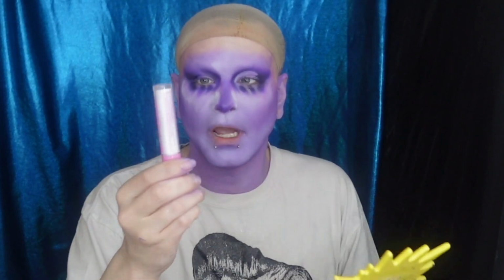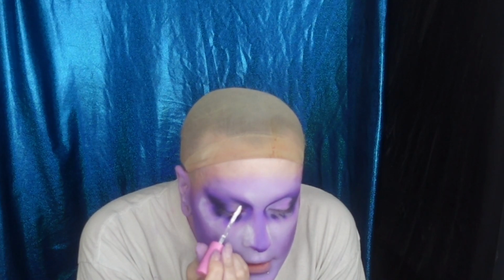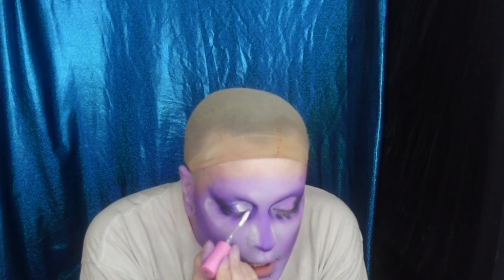But anyways, I'm now gonna take the white Play Pigment, Player One? I don't remember, the sticker fell off. And I'm gonna cut my crease, my lid out with this. Kind of the standard drag eyelid. Nothing too crazy. Make sure that lid, then I'm gonna tap that in.